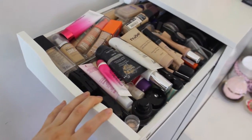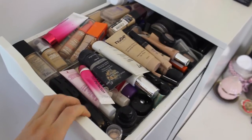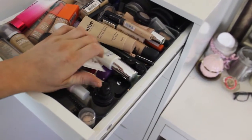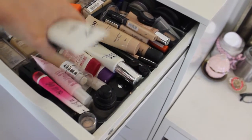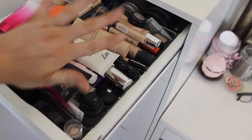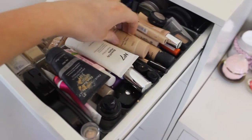So the first drawer is pretty much madness, and it is extremely full, I'm not gonna lie. So basically you've got primers in here, which there is a bunch of stuff. You've got number 7, Face of Australia, some Garnier, L'Oreal, that kind of thing. I'm not gonna go through everything, otherwise this video will literally be like 50 billion minutes long.